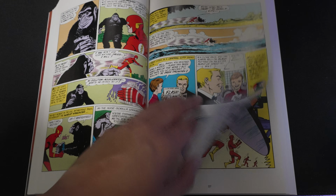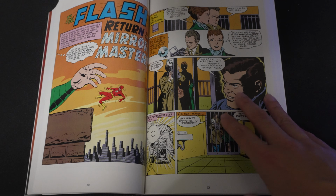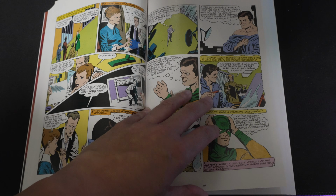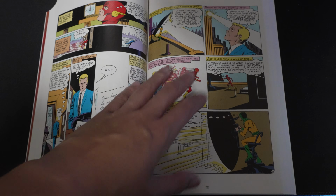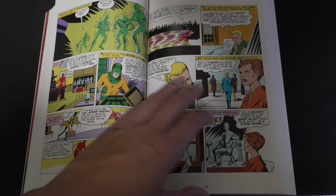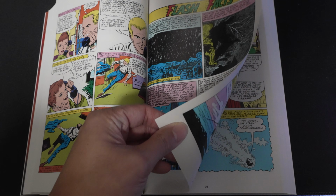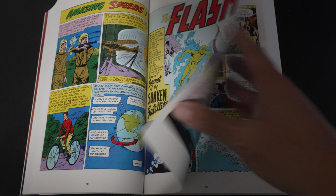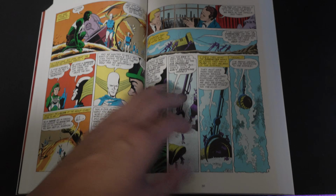Gorilla Grodd, Captain Boomerang, Captain Cold. These characters have withstood the test of time. Mirror Master, characters that I now see as I'm reading Johns' Flash, and I'm like, man, it would be so cool to get Barry Allen to fight all of these guys. But I don't think Geoff Johns writes any of these stories if it weren't for Julius Schwartz, John Broome, Carmine Infantino, those fellas who stood their ground on the mythos of, man, this is going to break the mold. We would have never had it.